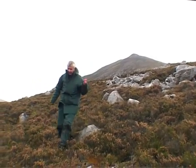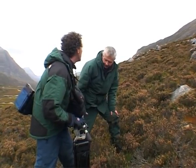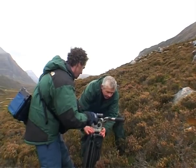There's quite a big stag holding about 15 or 20 hinds. Oh, really? We've got them onto this knoll here. We'll actually get a very good view and we can decide what we're going to do from there. Great. Excellent. I'll take that. Thanks very much.